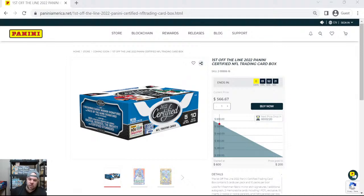If you just look at the 2021 Donruss Megas that have guaranteed autos, I think those are probably selling close to $200 right now, if you got an auto in there. But if it's either a mem card or auto, I think there are going to be more mem cards than autos, and you're probably going to get a lineman rookie auto anyways.